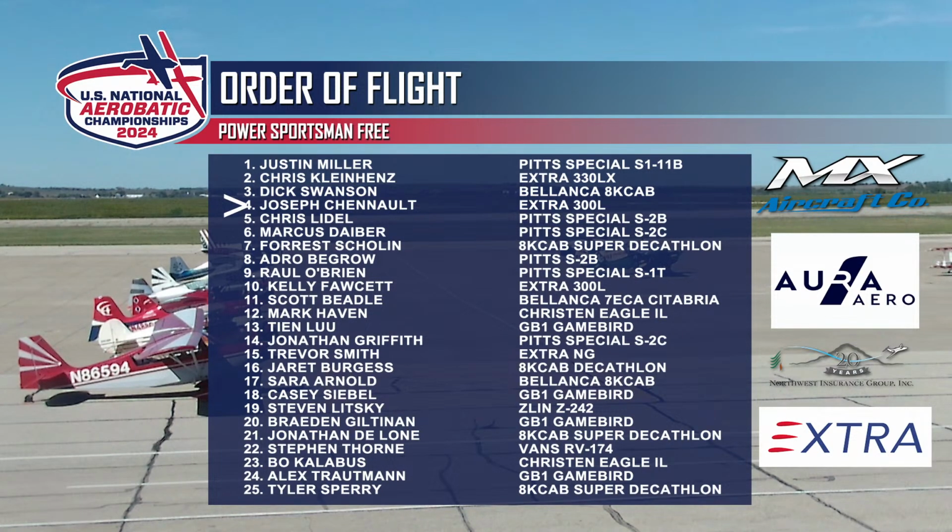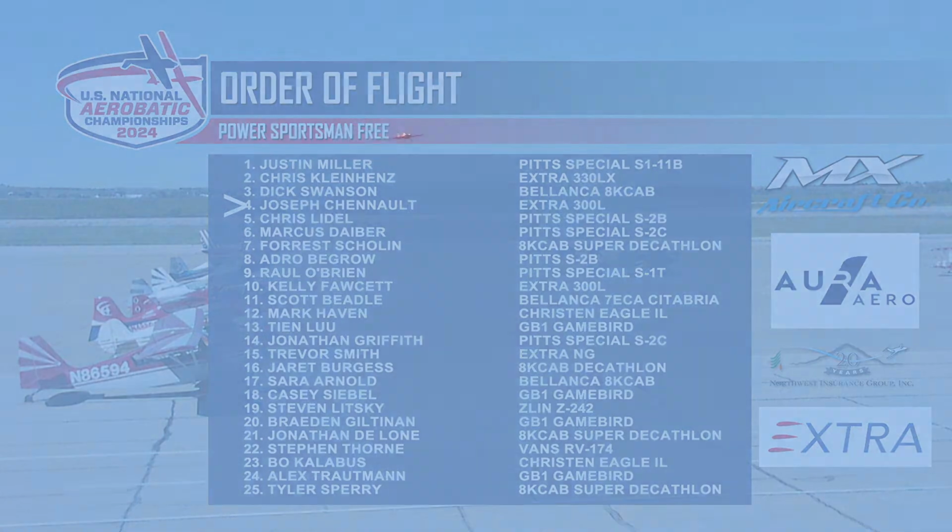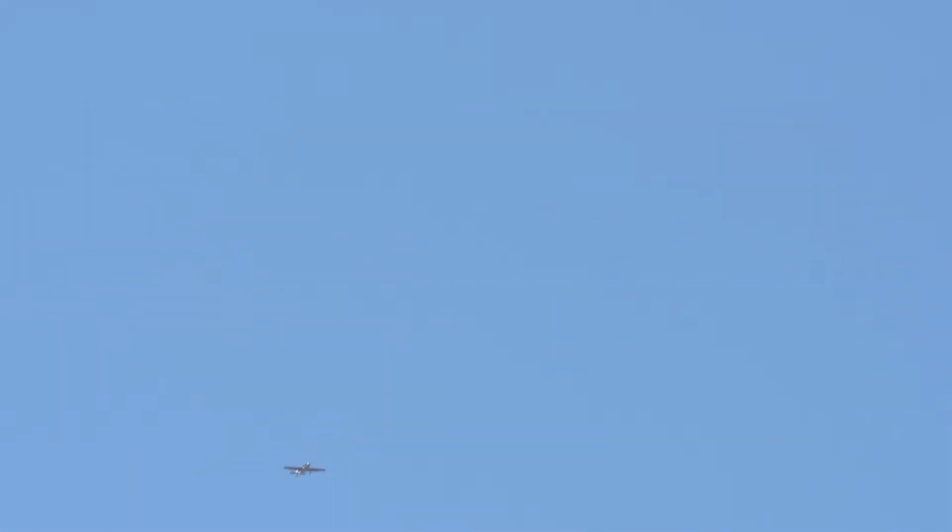So the competitors, once the category is over, have the opportunity, when everybody's done flying for their category, to get their score sheets and take a look at them. See comments, see things that maybe they could take home with them. They could work to improve on their next flight. So that's very nice to have for all these competitors.